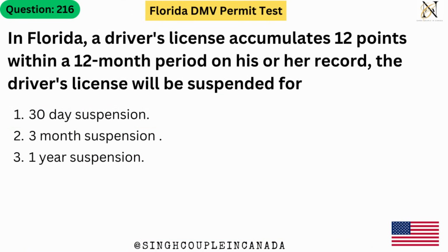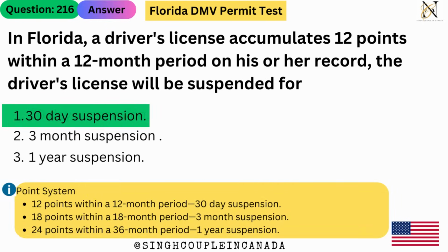In Florida, a driver's license accumulates 12 points within a 12-month period on his or her record. The driver's license will be suspended for 1. 30-day suspension. 2. 3-month suspension. 3. 1-year suspension. The answer is 1.